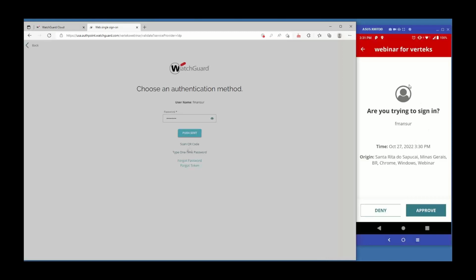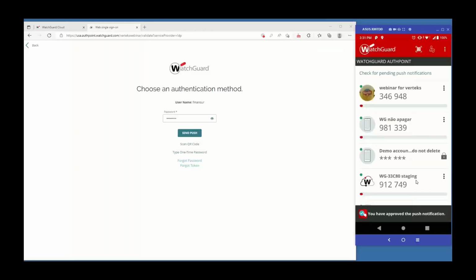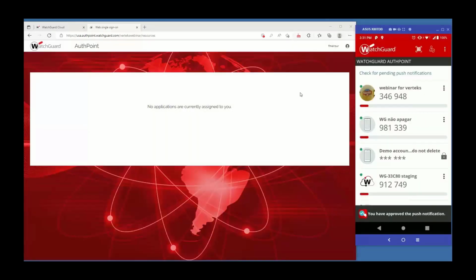Okay. You asked about the timeout. So we also have mechanisms to time out the push. If I don't reply to the push in time, it's going to time out and invalidate this push. Okay. So if I don't recognize this information that I'm seeing here, I can simply deny the push. But in this case, let's approve. So I just approved. I did a login.